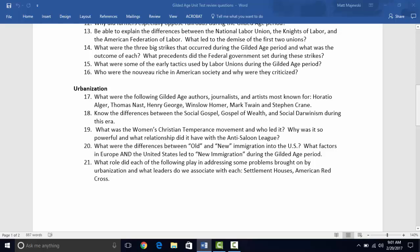They're one big union, which is a problem as well, because a lot of times skilled workers didn't want to go on strike to support unskilled workers. Ultimately, they do gain popularity, but eventually that popularity goes away.